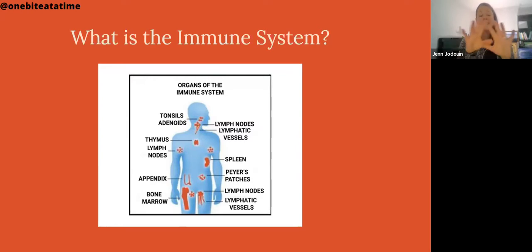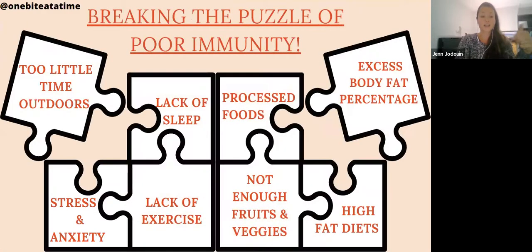Okay. Now, our immune system is an incredibly complex system. That was a very simple explanation of what our immune system is, but it's a very complex system, and yet it is so incredibly fragile. I want to show you a couple of the things that can contribute to us having a poor immune system, and things that are breaking away at our immune system on a regular basis. So not enough time outdoors, a lack of sleep, processed foods because of the added chemicals, even just our excess body fat percentage can be reducing our immune responses, high fat diets, not eating enough fruits and vegetables, a lack of exercise, stress and anxiety. All of these things are puzzle pieces contributing to us maybe having poor immunity or not having a strong immune response.